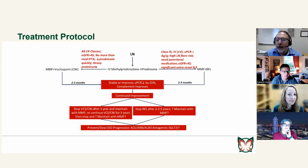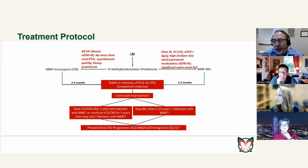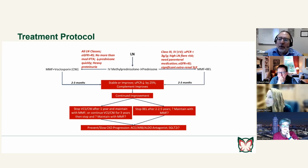And then if you were wanting to choose, if you were a belimumab fan, we know that belimumab did well in proliferative lupus nephritis, plus or minus class 5. It really showed no efficacy, again, small numbers, in patients with pure class 5. The thing that belimumab did show, though, was that it was really much more effective in patients with a lower proteinuria, less than 3 grams a day, or 3 gram per gram by urine protein to creatinine ratio.